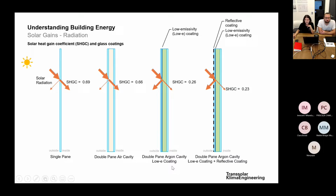And even more, we can add a reflective coating to the exterior to further not let that solar radiation from even entering the glass to begin with.